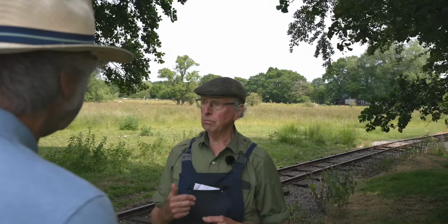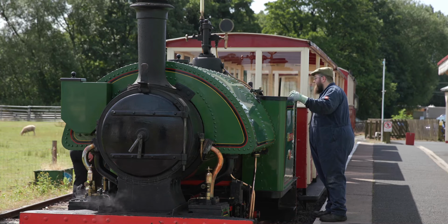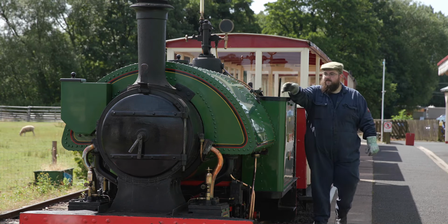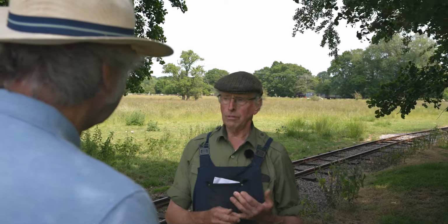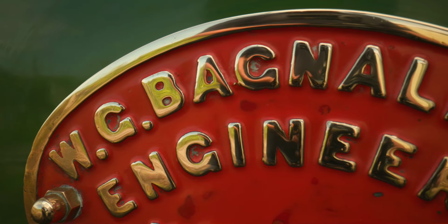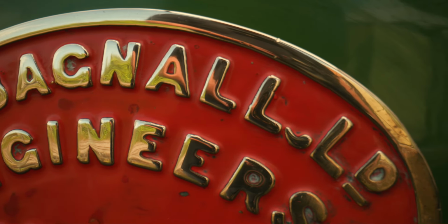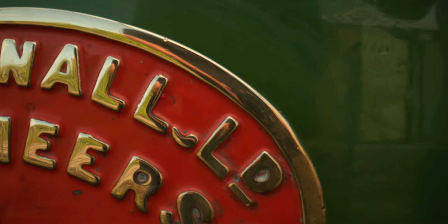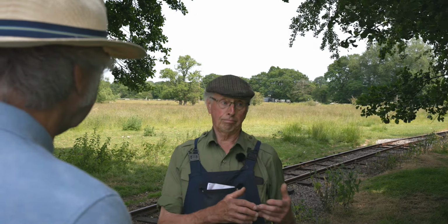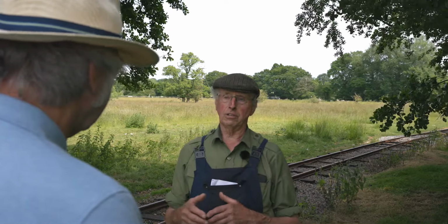But there was a chap from Stafford Railway Circle who lived beside Bagnall's works, and he'd watched Isabel and the works from his childhood. And he wrote on behalf of the Stafford Railway Circle to Bagnalls asking if they could have Isabel. Eventually, after one or two letters, Isabel was given to Stafford Railway Circle, which proved to be not the best thing in the world really, because what do you do with a steam engine when you're a model railway society?